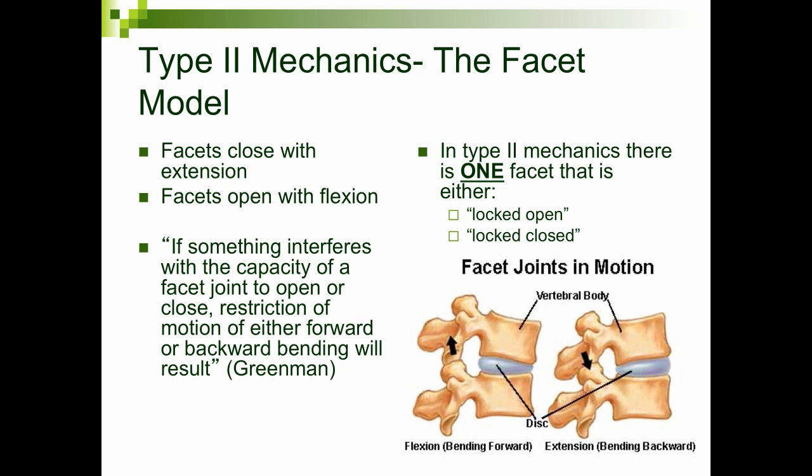So if something interferes with the capacity of a facet joint to open or close, restriction of motion of either forward or backward bending will result. Okay, so facets have to be able to open when you flex forward, and they have to be able to close when you extend backwards. So what happens in type 1 mechanics is that one of the facets will become either locked open or locked closed. So you can imagine if only one got stuck, that would really mess up what's normally happening with opening and closing. Let's look at what that would do.